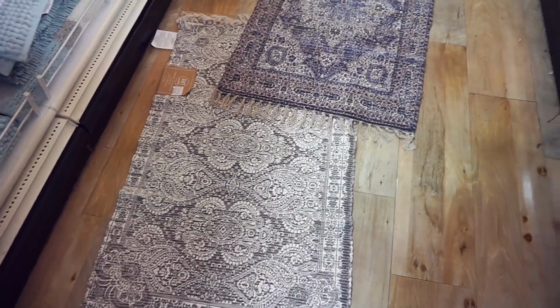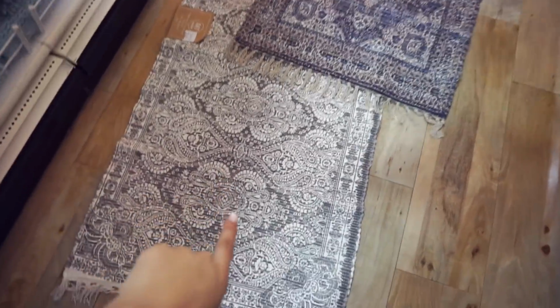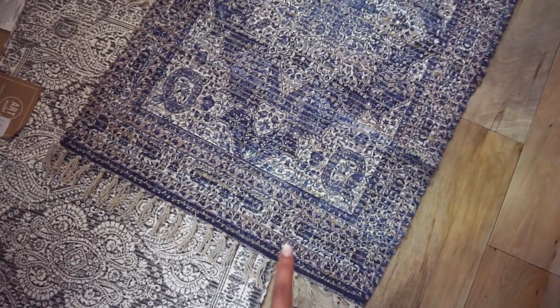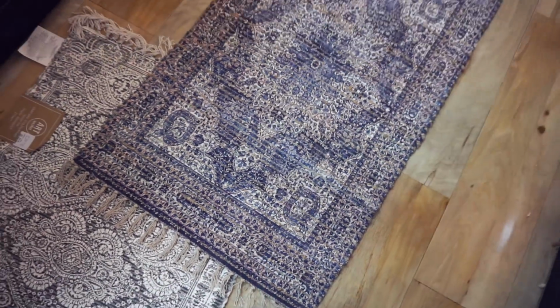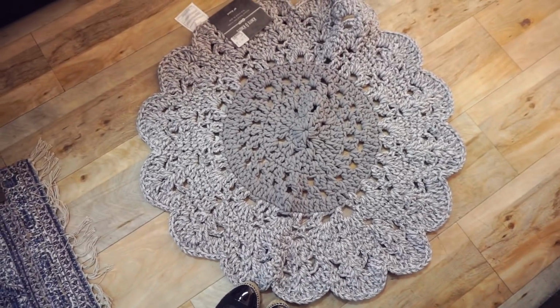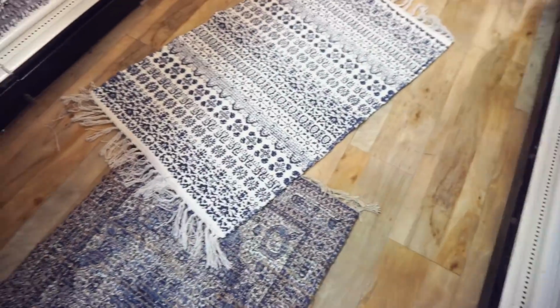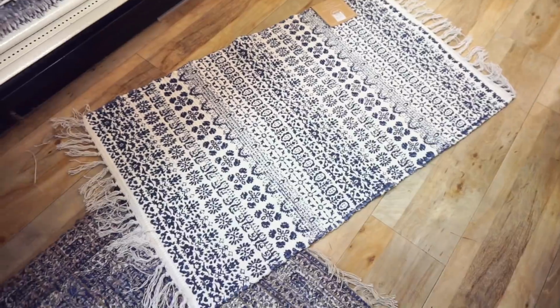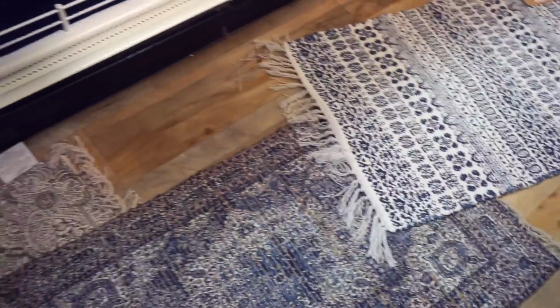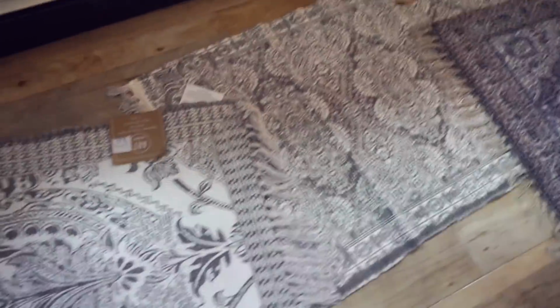So I want to get a new rug for in front of the pantry area. I found this one. It's so pretty, but I love this one because it has pink in it. And then I also found this one. I just made my decision even harder because I found this one too. And I love the blue in it. And then I found this one over here.